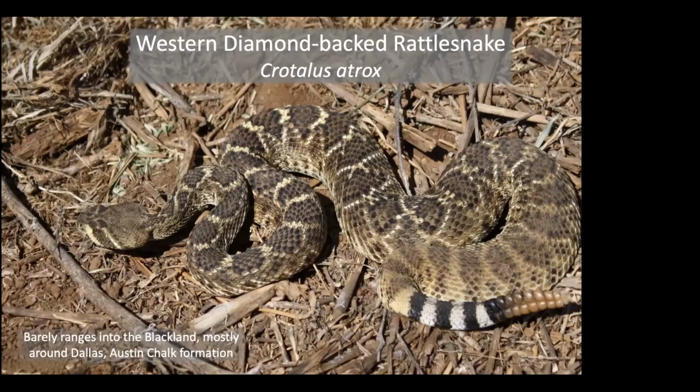So this animal right here, I couldn't do this talk without talking about the western diamondback rattlesnake, but they barely get into the Blackland area. They basically get in around Dallas, around that Austin chalk formation that I was talking about, in the ridges and all around maybe Cedar Hill or some of those areas. You identify these guys by those two diagonal stripes on the face, the diamond-shaped pattern, and then on the tail, the black and white bands. That's typical western diamondback stuff.